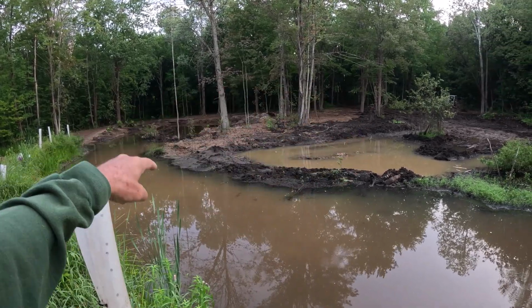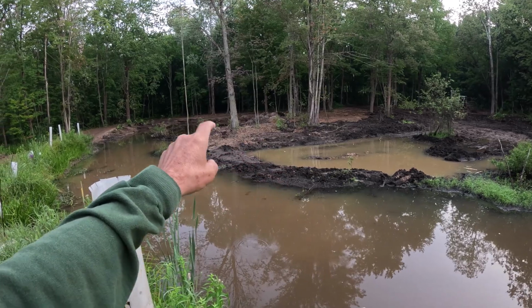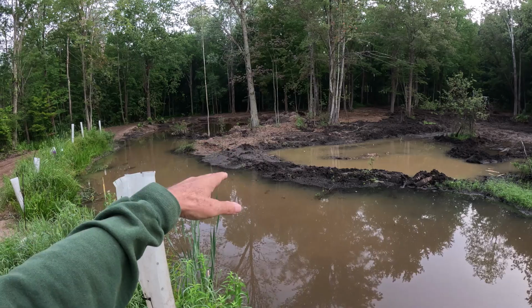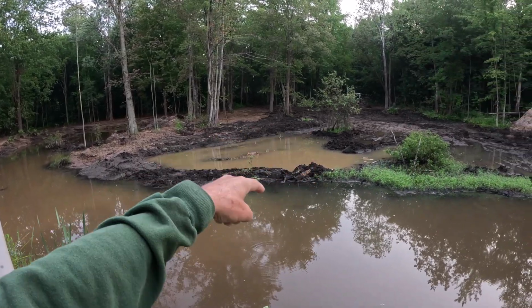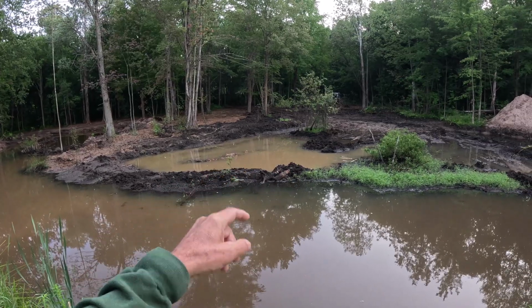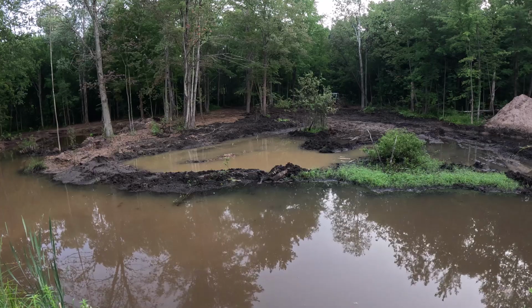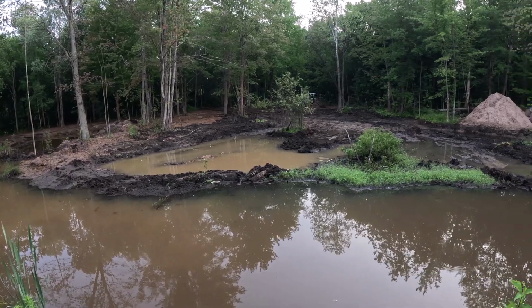But that's the peninsula area there. It's still too wet to do much with, and I added a lot more very wet soil over there yesterday because I started excavating an area down in here, and that's pretty tough excavating right there. I'll talk more about that later.